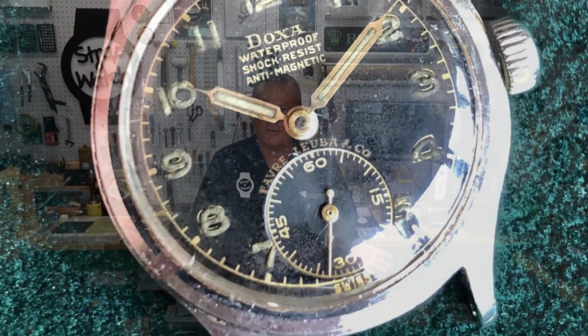The limited research I've done in the last couple weeks on this watch, and I know he has as well because he's an avid collector, and wow, what a collection he has. His Instagram page is just amazing. He's got a good eye and he knows watches. We just can't find another double name. There's Doxas. It's definitely a Doxa head, and regardless, we don't know.